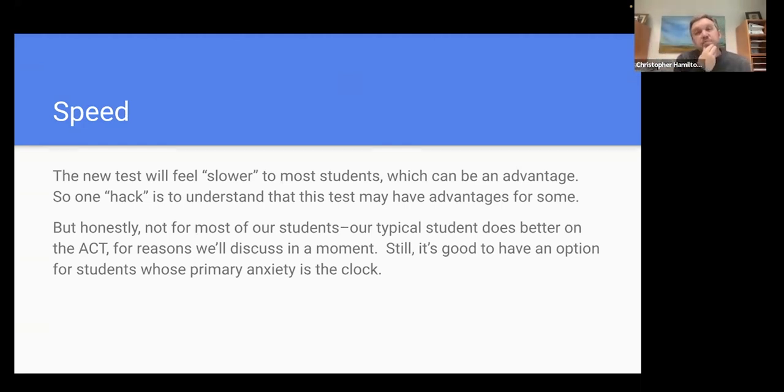But honestly, in most cases in our office, it's a very small number of students who struggle mightily with time or with the clock. Most of our students do better on the ACT. They don't think they'll do better on it. They are skeptical of it. They have a cousin in Ohio who took it. They think the SAT must be, I don't know, a more favored test. But for reasons we'll discuss later, most of our students do better on the ACT. Still, it's good to have an option for students whose primary anxiety is the clock.